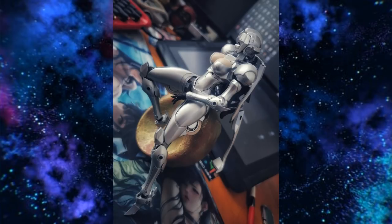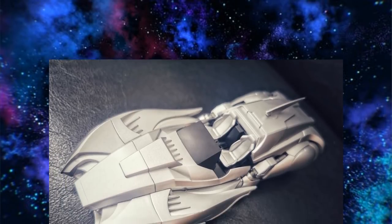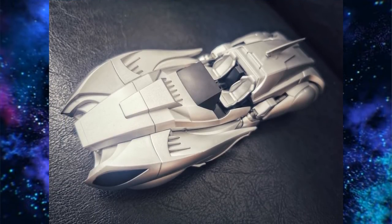Now, I don't have all the details on it, but I'm starting to think they're going to re-release this same figure, this same mold with a bunch of different color schemes. I could see that happening, and it doesn't surprise me, and it doesn't bother me. I think it looked good. But I really think the alt mode is where this figure does shine. I mean, it's a cool looking figure, but the alt mode looks beautiful.